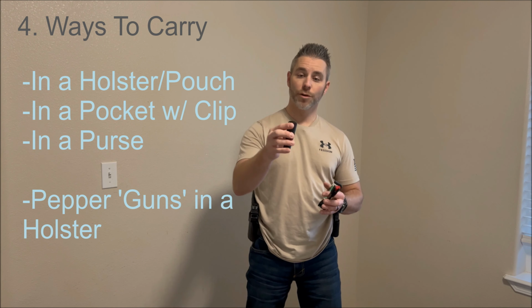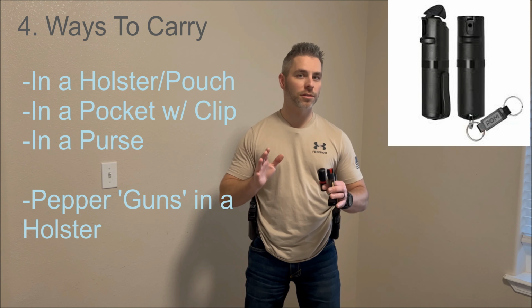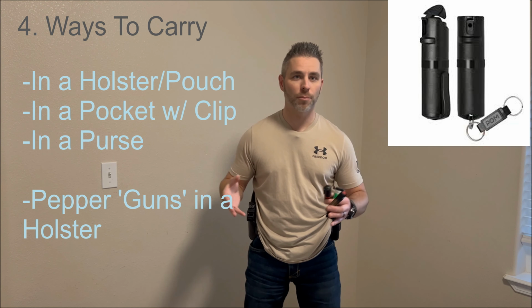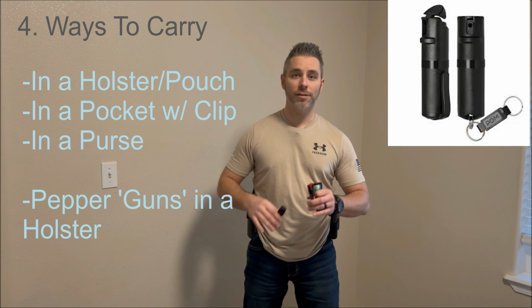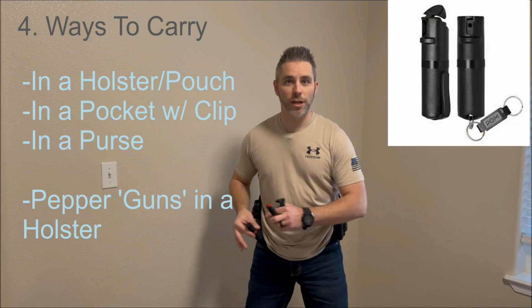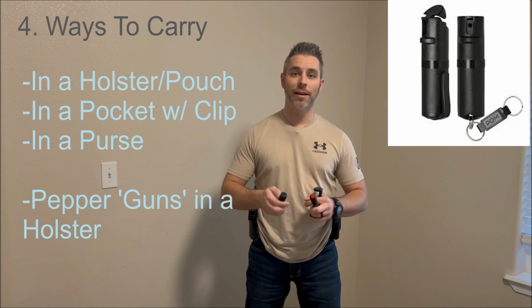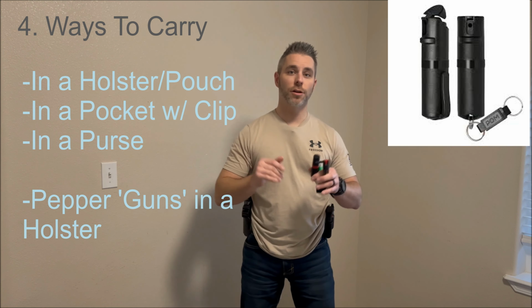Also, there's ones where you can have that on a keychain. Keychains I wouldn't suggest because, again, it's going to be just like this. It's going to be floating around in your purse. You won't really know where it's at. And when you're under stress, you're just going to be rummaging around trying to find it. You might not even get access to it when you need it. And that's why having something with a clip or in a pouch is going to be your best bet.